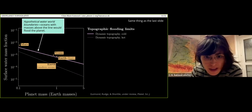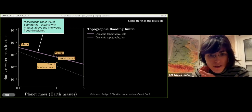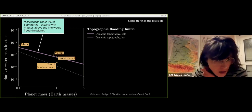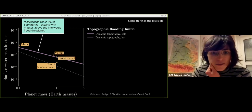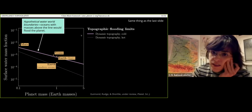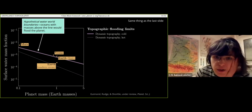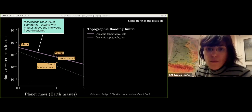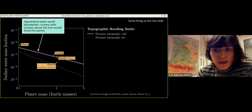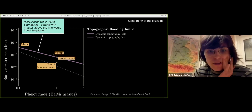So again, we can predict the hypothetical water world boundary, which is the maximum amount of surface water that would flood a planet. And the actual ocean basin capacities of Venus, Earth, and Mars are calculated from their known topography, and that's higher than pure dynamic topography because these planets have other topography, of course. So that's the amount of ocean that real Venus, Earth, and Mars would need to have before they became water worlds. Obviously, they don't have any ocean, but that isn't really the point of this.